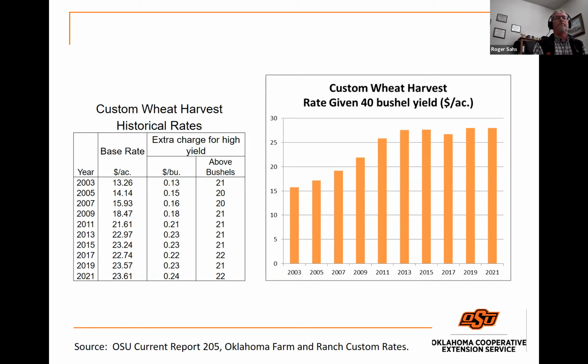That would be reason enough to push those rates up, but everything else has also increased in terms of those costs. We have higher costs for labor. We have higher costs for that repair bill with parts and labor. And then we have the higher cost of ownership with new and used machinery.